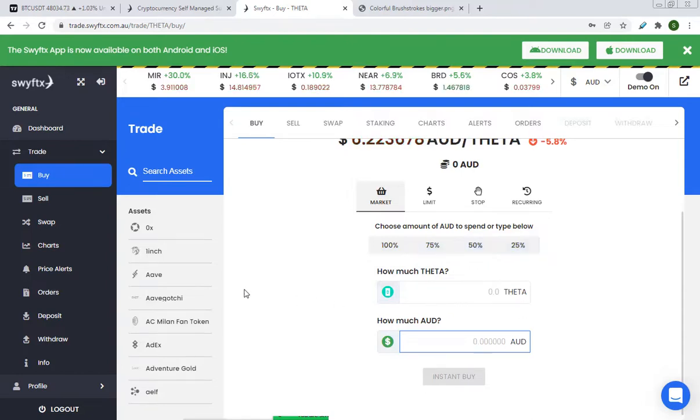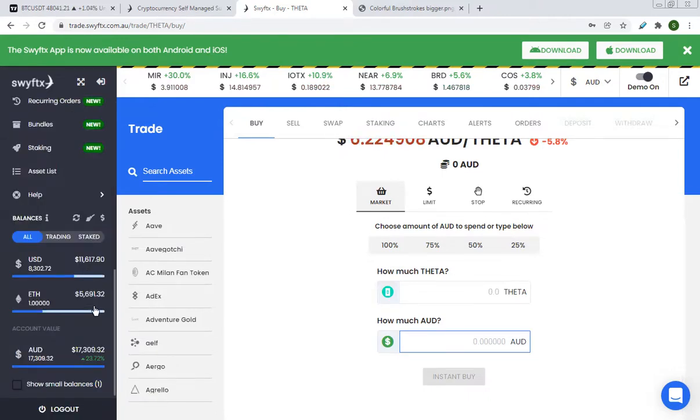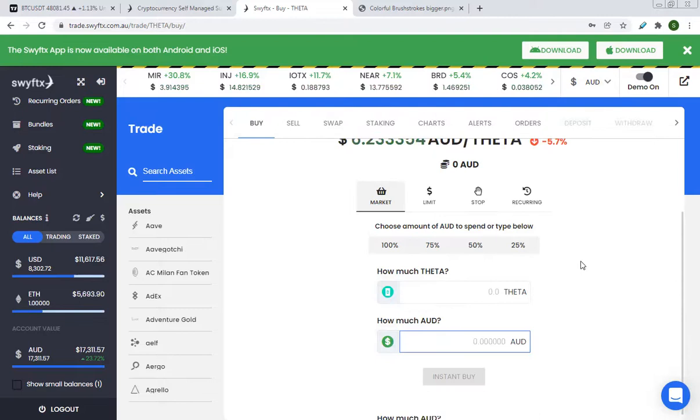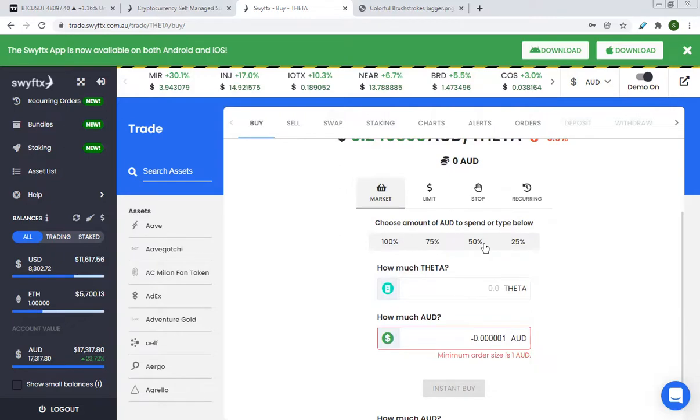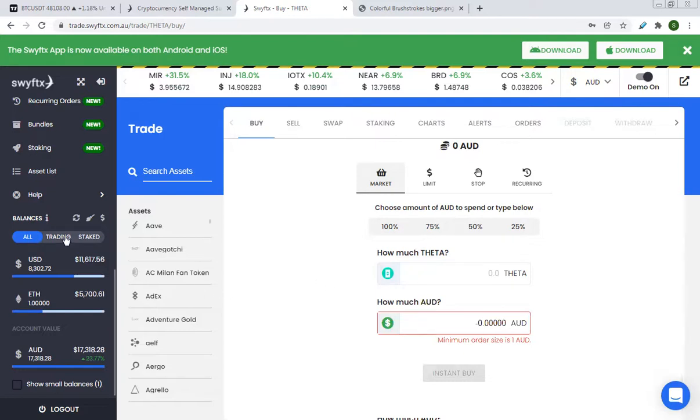So of the money I have in here, $17,000 US dollars, there's $11,000. So this is set in US dollars, but it's showing Australian dollars here. So of the money I have, if I want to spend 50% of that, I'd spend 50%, or put in how much Australian dollars. I can do it that way. So on the demo mode, get used to it. Okay.